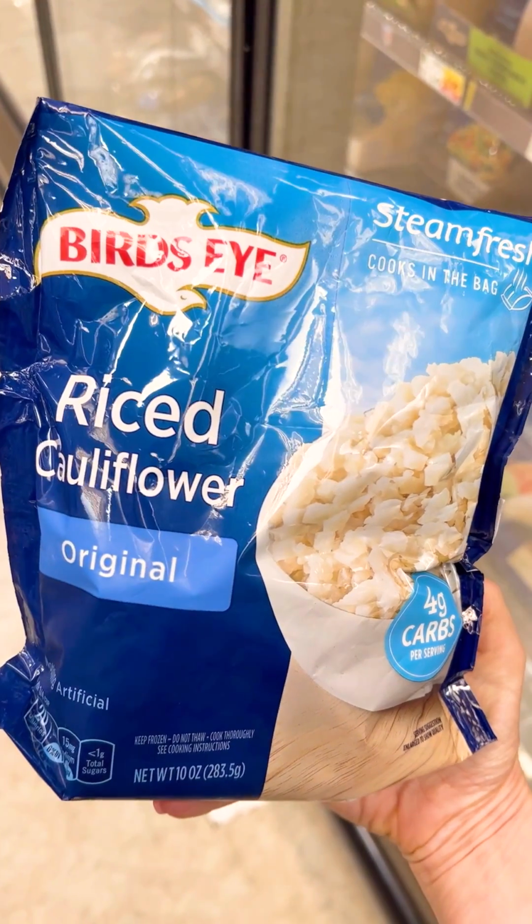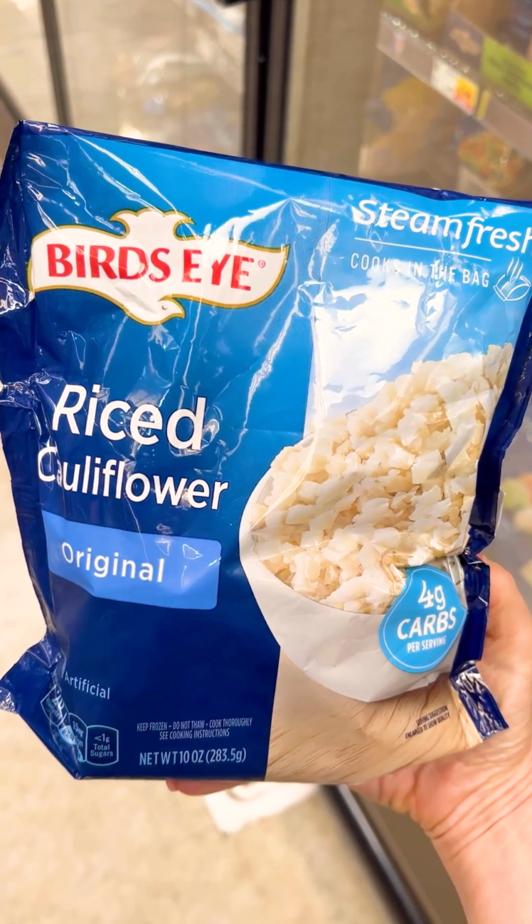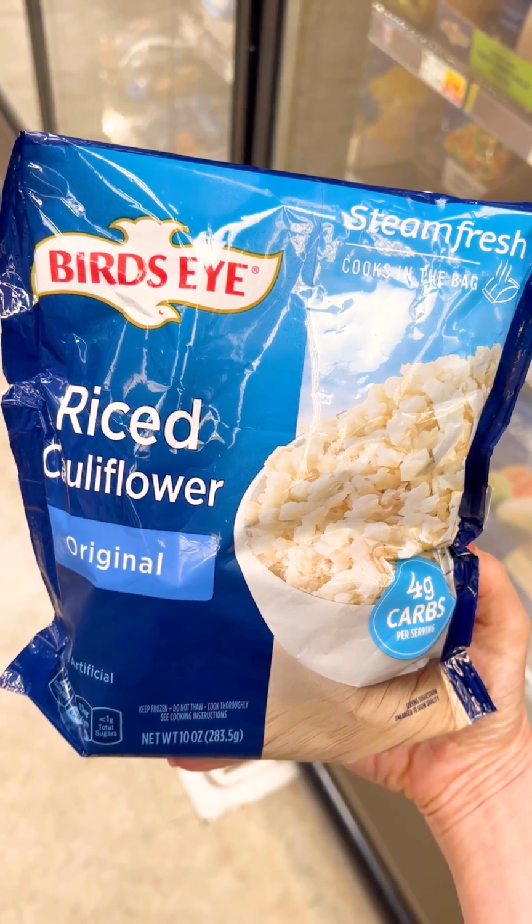Riced cauliflower is perfect for making high-volume meals that are seriously satisfying but won't weigh you down. Add this to stir fries, casseroles. It's a great addition also to leftover Chinese food.